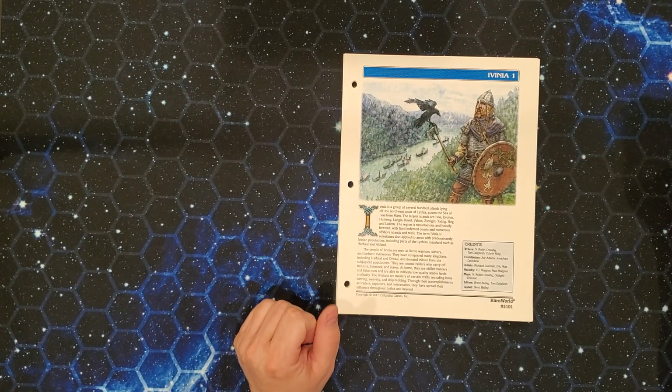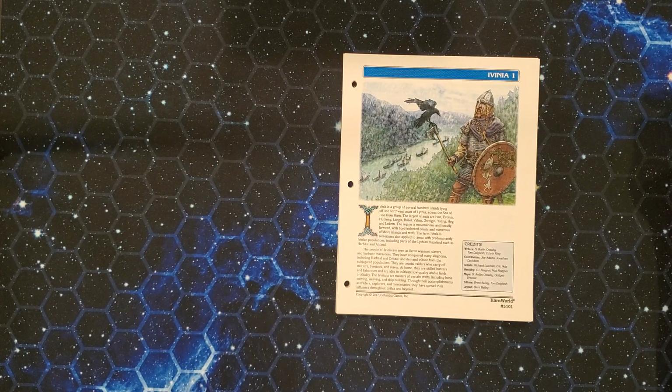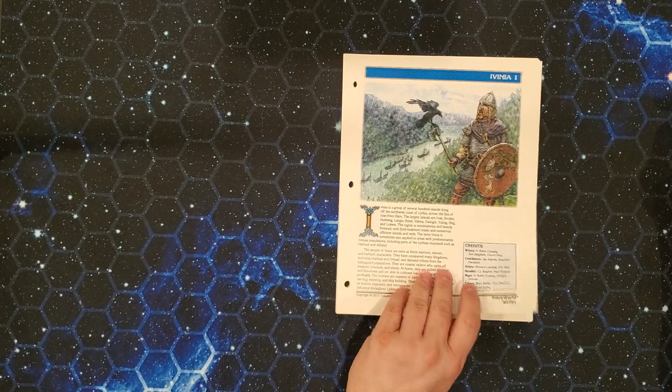Ivinia is a group of several hundred islands lying off the northwest coast of Lithia across the Sea of Ive from Harn. The largest islands are Ive, Ivolin, Huthang, Langia, Rosal, Vabna, Zweigen, Isling, Heg, and Lokum. It is mountainous and heavily forested.